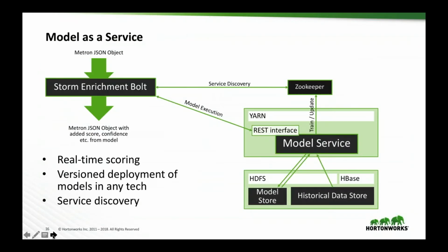The next piece I mentioned was some of the enrichment. So one part of the enrichment would be using machine learning models. I think almost every single RFP or question I see come out about cybersecurity capabilities is, how do I deploy machine learning models into my processing pipeline to understand those threats that maybe we can't detect with traditional signature-based approaches? So within Metron, within HCP, there is a set of infrastructure that manages the deployment and service discovery of those models, of a service that you can deploy within that processing pipeline.